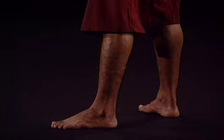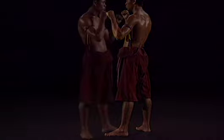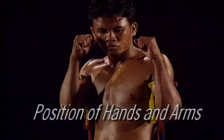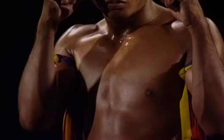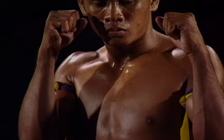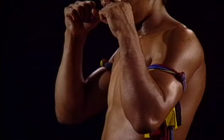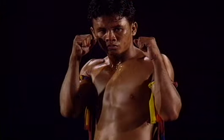The feet should be spaced about a shoulder's width apart, with the most favored foot to the rear at about a 45-degree angle to the leading foot, which faces forward. The leading hand should be raised to eyebrow level, about a hand's width from the face, and coordinated with the position of the leading foot. Eyes should be focused through the hands to the navel of the opponent. The closed fist should be held close to the cheek, elbow tucked in close to the body.